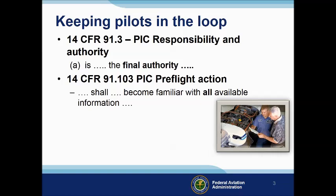Pilots in command are responsible for the airworthiness of the aircraft they fly. That's made abundantly clear in CFR 91.3. The pilot in command is directly responsible for and the final authority as to the operation of that aircraft. In CFR 91.103, the pilot in command shall become familiar with all available information concerning that flight. Airworthiness is definitely one critical information category, but how available is it really? And how do we become familiar with mechanical issues that we may not be qualified to evaluate?